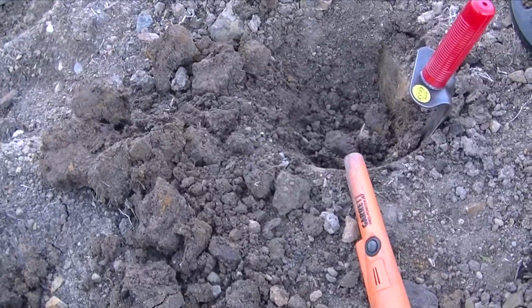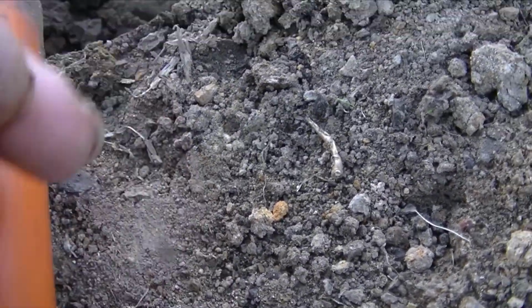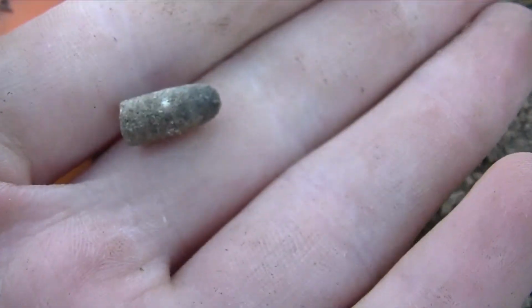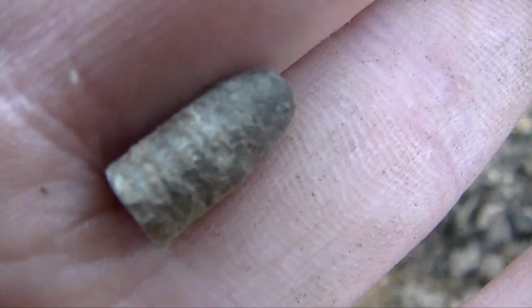Alright guys, so I just opened the first hole here. I've been just digging it out in this little dugout pit on this property. And first thing I find is this. Oh. I'm pretty sure that's a 22 caliber projectile. I'm not 100% sure, but I'm pretty sure it is. Alright, cool. Let's see if we can find some coins.